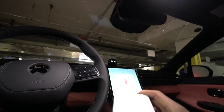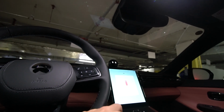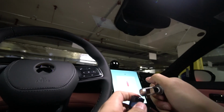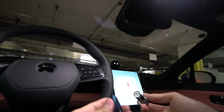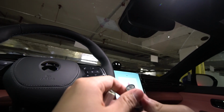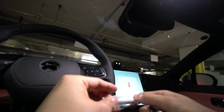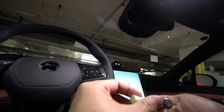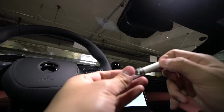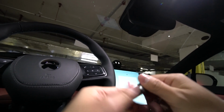So, once we open it up, boom. This is what it looks like. All right. Now this top capsule, you don't really need that. So apparently, you just need this. Now, take that, and I think you put it in like that. Yeah. Then screw it on, and it magnetically attaches.